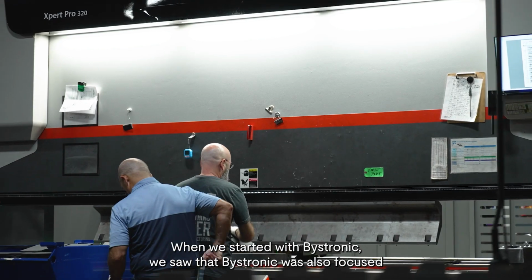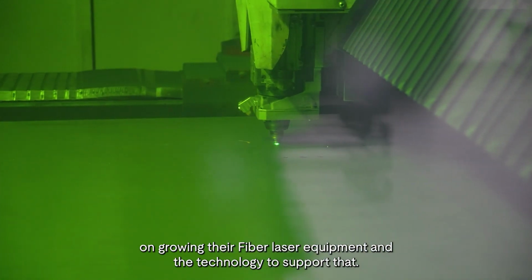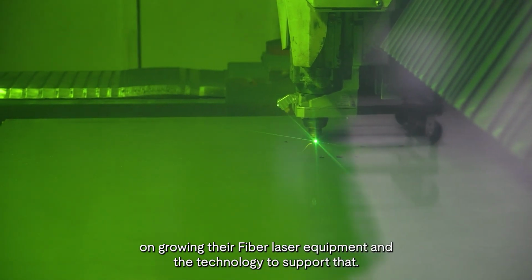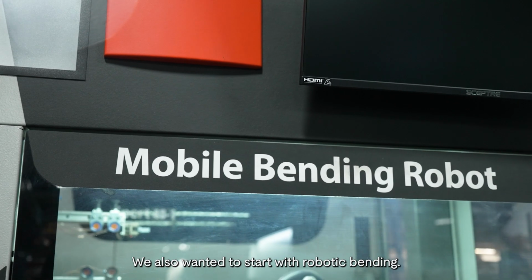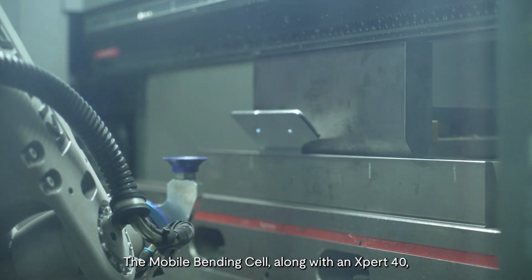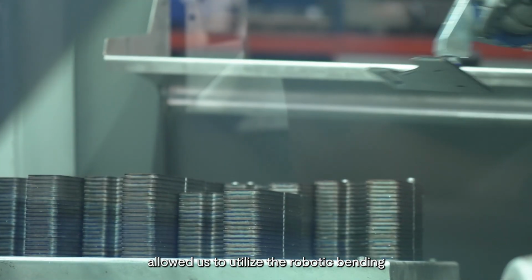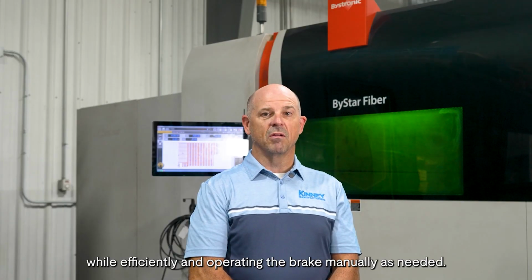When we started with Bystronic, we saw that Bystronic was also focused on growing their fiber laser equipment and the technology to support that. The higher powered Bystronic fiber lasers allowed us to increase our capacity and to support our customers' growth. We also wanted to start with robotic bending. The mobile bending cell, along with an Expert 40, allowed us to utilize the robotic bending while efficiently operating the brake manually as needed.